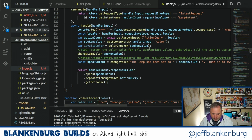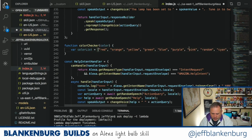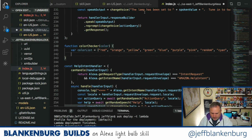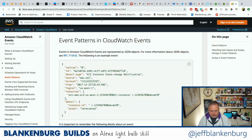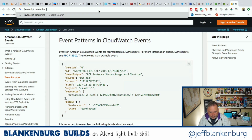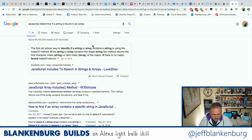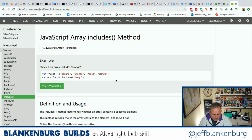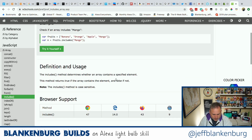Later, haters. Okay, so I have my color checker value and I added white to the list. And now I have to do the thing that I never remember the syntax for, which is JavaScript: determine if a string is found in an array. Can I just do indexOf? Or is it includes? And what does it return? True, false?